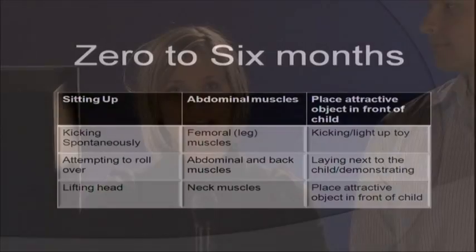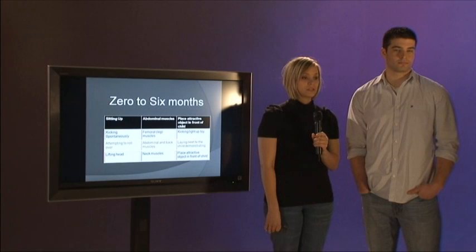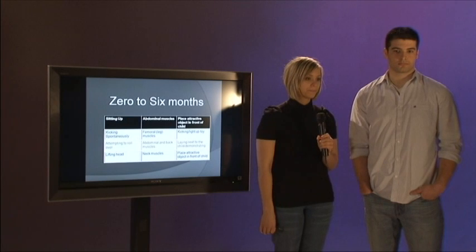The following are a series of slides that outline the gross motor skills that your child should be developing at each age group. First, we have 0 to 6 months. One of the gross motor skills that your child will be learning is to sit up. This will mainly be exercising the abdominal muscles, but they will also be exercising the back and neck muscles to keep their head elevated. One activity that you can do with your child at this stage to encourage sitting up would be to place an attractive object in front of their face to encourage them to sit up and grasp for it.